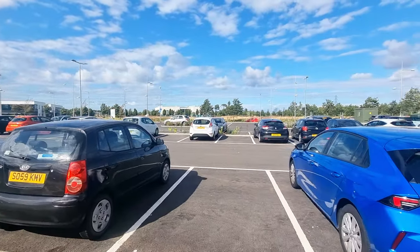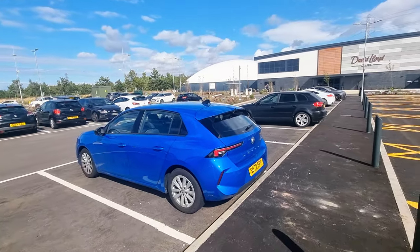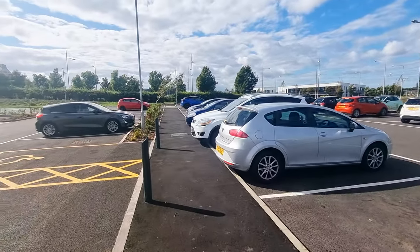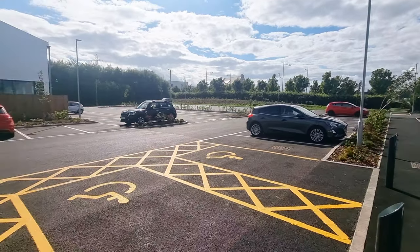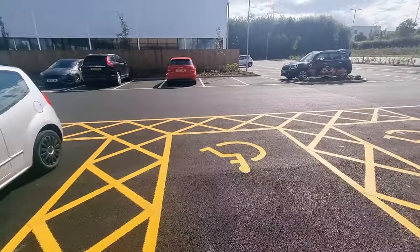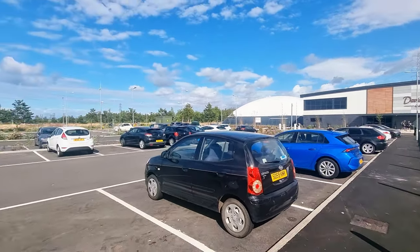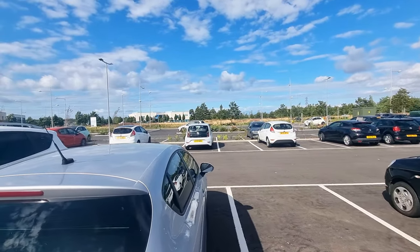Right, there's one thing, obviously, off the bat, lots of car park spaces. You won't have any trouble getting parked here. The spaces at the back, there's disabled parking right next to the building, so you've got disabled all the way along here. Plenty of space for you to park, no hassle whatsoever.